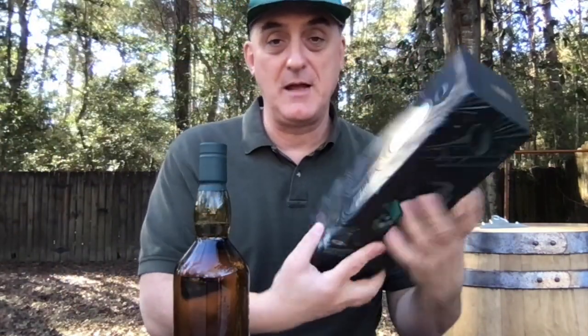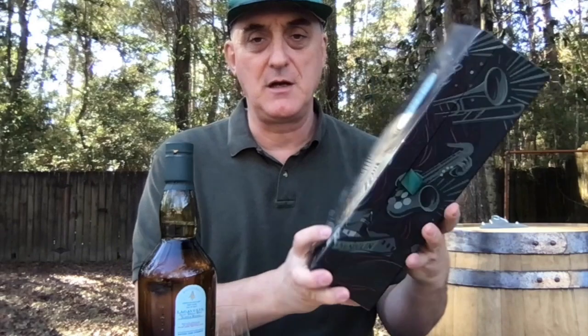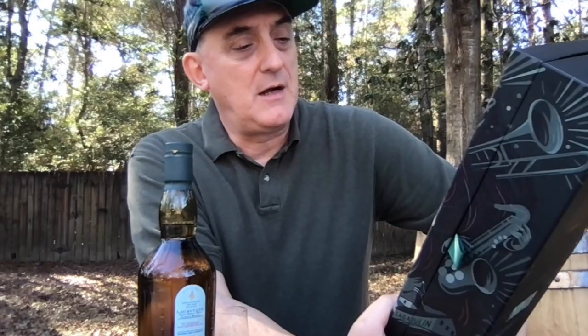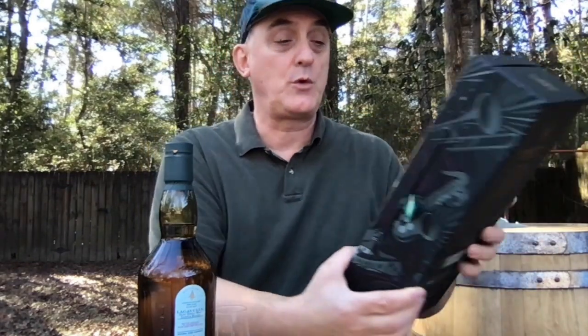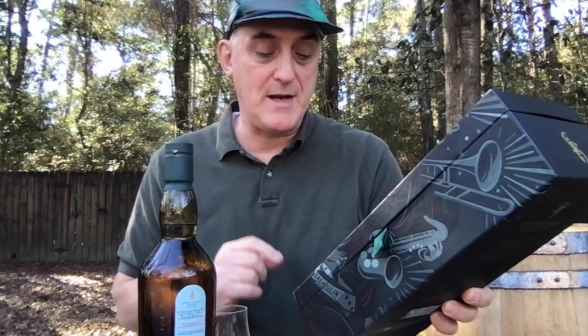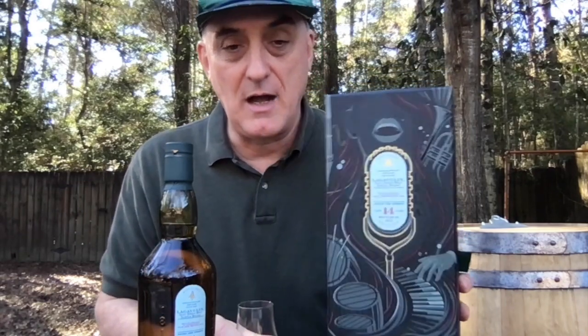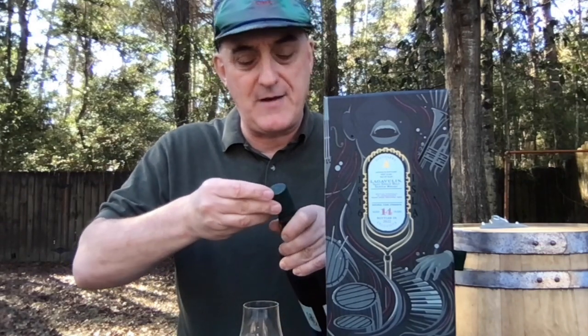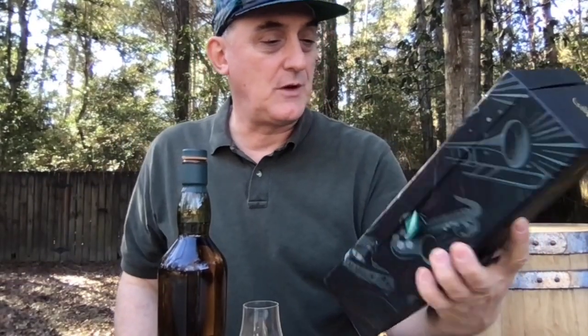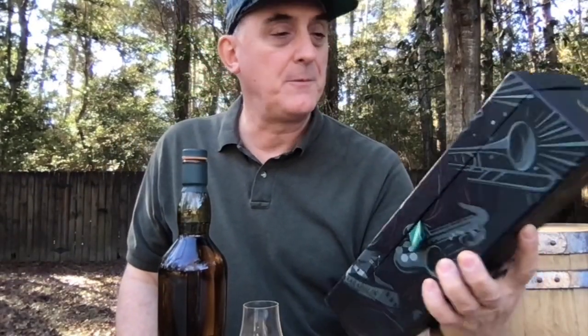Today we have Lagavulin 14. This is a commemorative edition for the 2022 Jazz Festival. This is 14 years old. It's finished in brandy seasoned hogsheads. It's 55.4% ABV, and of course it was matured in refill American oak before being finished 5 years in brandy hogsheads, for a total of 14. I guess that's right around 14 years old. It says 14, so we know it's at least that.